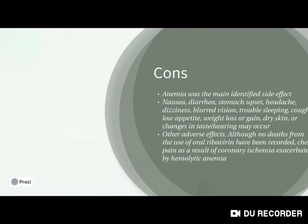Cons: anemia was the main identified side effect. Nausea, diarrhea, stomach upset, headache, dizziness, blurred vision, trouble sleeping, cough, low appetite, weight loss or gain, dry skin or changes in taste, hearing may occur. Other adverse effects, although no deaths from the use of oral Ribavirin have been recorded: chest pain as a result of coronary ischemia exacerbated by hemolytic anemia.